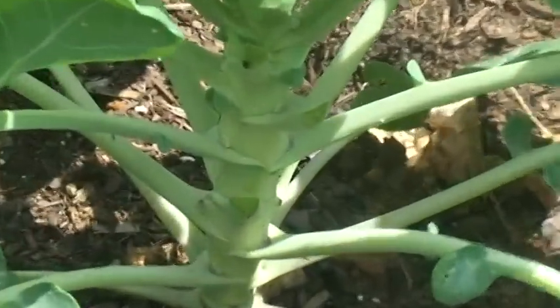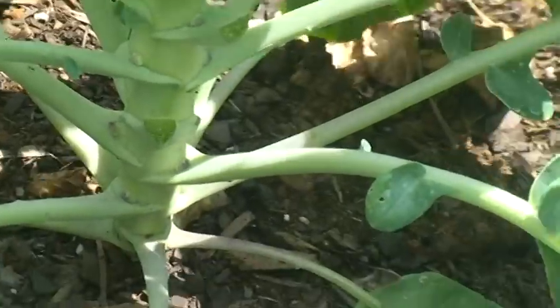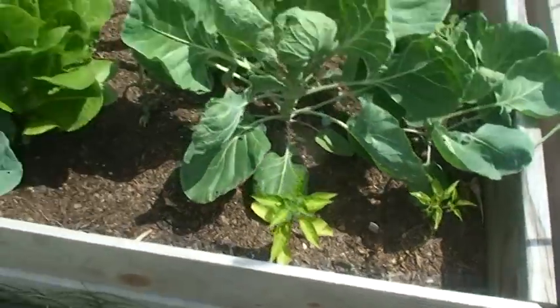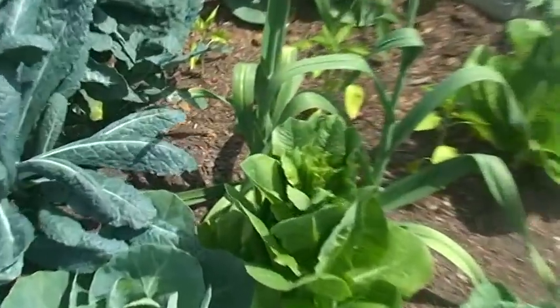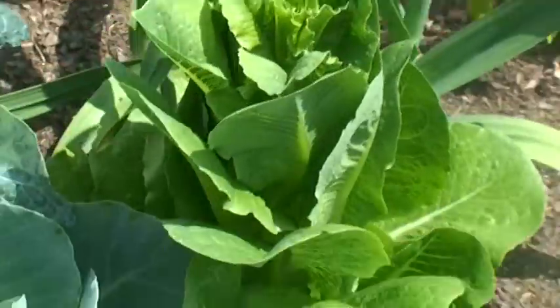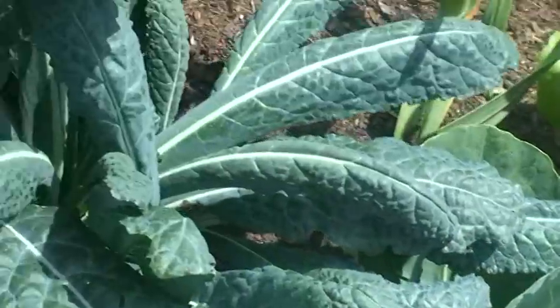Growing Brussels sprouts for the first time in a raised bed up off the ground. I've never done any kind of Brussels sprouts in a container. Knowing how long they take to grow, that's going to be interesting. More peppers. Some of the Persian lime lettuce, or I guess called the romaine lettuce. A little cabbage tucked in over here.